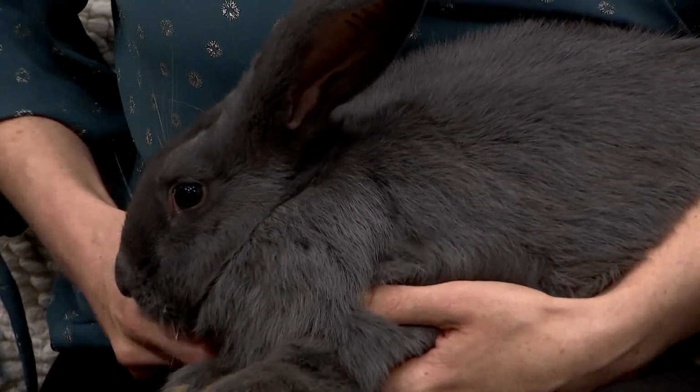Tell me quickly about Moose here. Yeah, Moose is a 4-month-old Flemish giant rabbit, so he is very young and is going to get up to 15 to 20 pounds. He's going to get bigger? He is going to get much bigger. Oh my goodness. Look at his ears, they are so giant. His ears perk up. He knew we were talking about him.